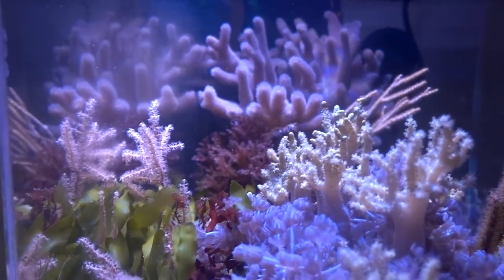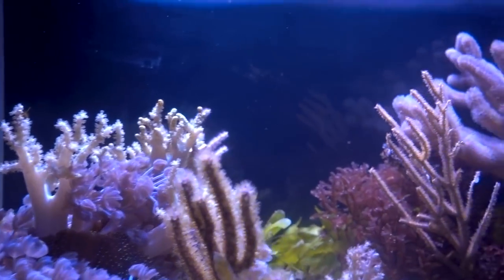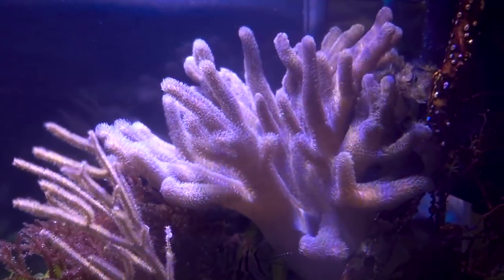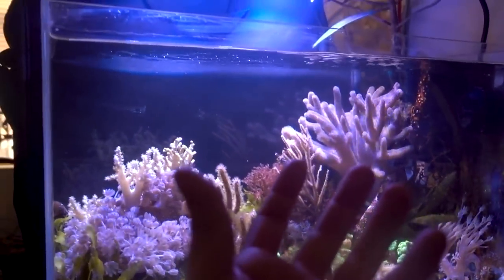If you ask me if there's certain names to them, there isn't. They're just really common corals and I really enjoy keeping them because as you can see, if you give them the right flow and right lights, the way they poof up is beautiful.